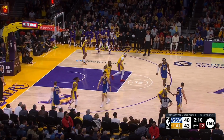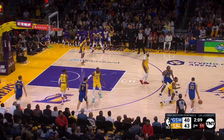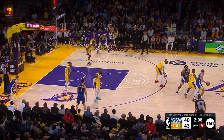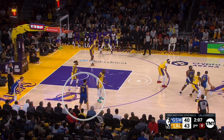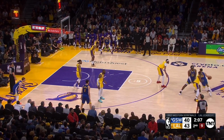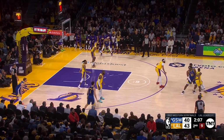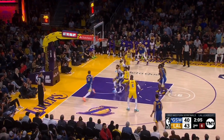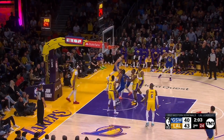So the Warriors were really after this structure where they could have their non-shooting roll threat set the screen, and then three shooters spacing out on the floor. So when they bring a third defender way over into the action like this, there's a price to pay for it. This time it's a back cut and a wonderful finish.